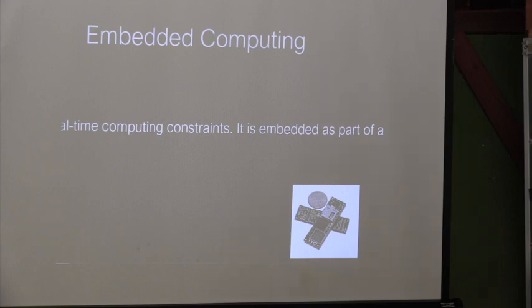export to PowerPoint. This is what happens. Really? Okay. Well, I have a definition of embedded computing. Let's see if I'm enough of a software engineer to make it up on the fly.